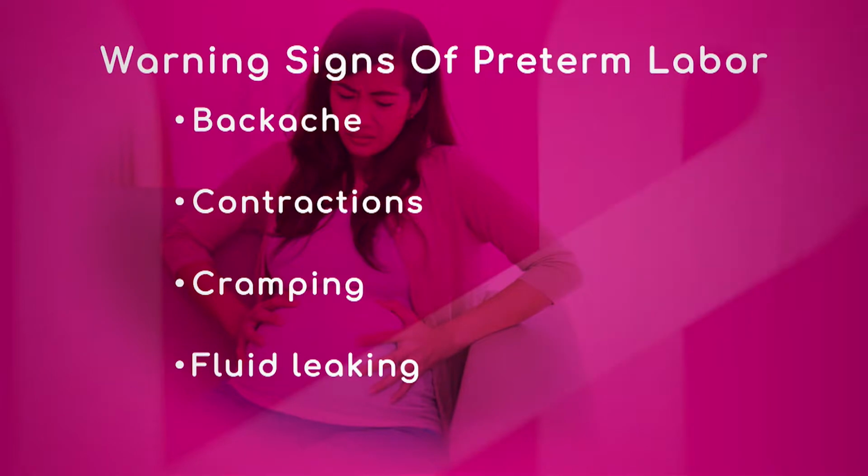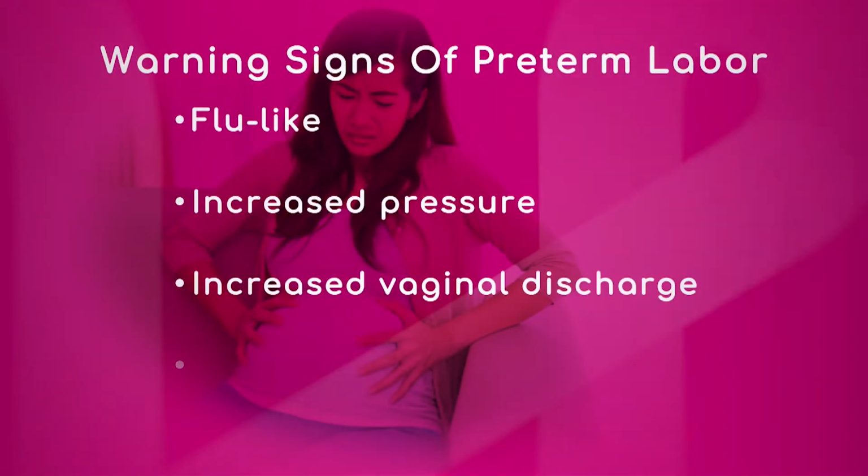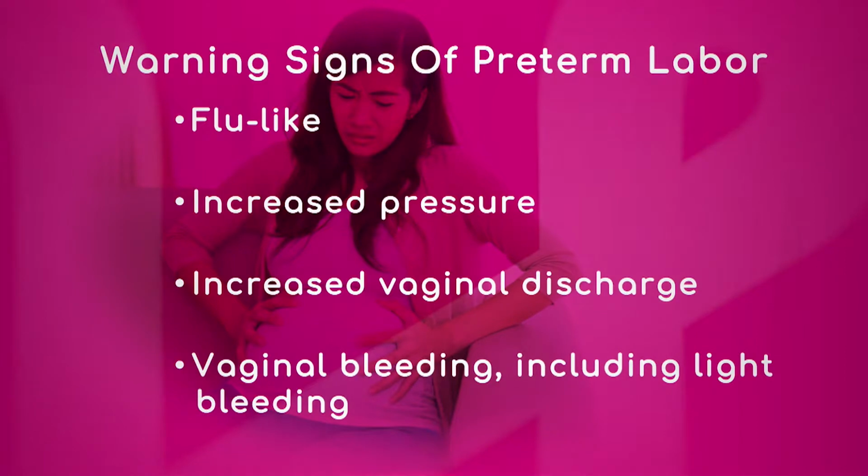So if you have back pain, contractions, like we always say, 5 minutes apart or more, cramping and leaking of fluid. So if you're leaking fluid, like... And by fluid, it's what kind of fluid? Amniotic fluid. So we tell them, if you feel like you peed your pants, but you didn't, if you have increased pressure or discharge, if you pass your mucus plug, if you have bleeding, even if it's light, if you have contractions every 5 minutes or less, then you need to go to the emergency room.